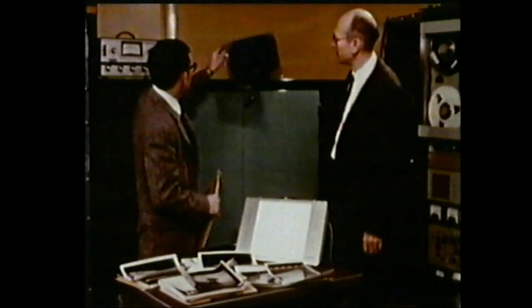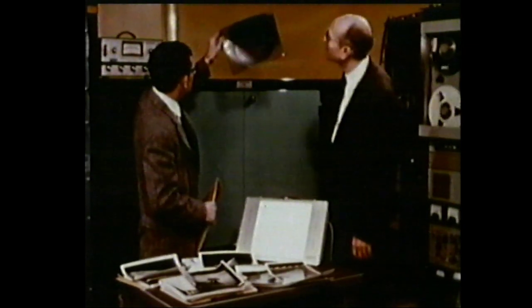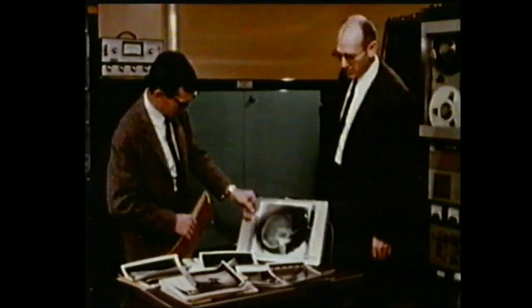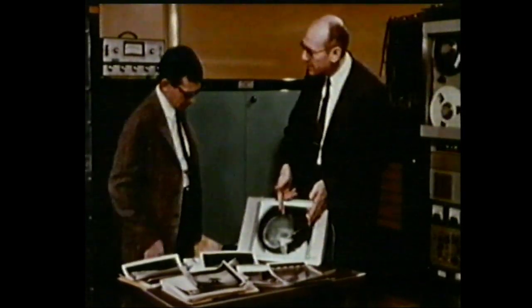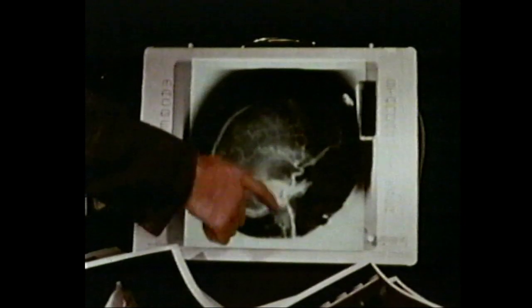The spin-off benefit of this was immediate, almost from the start. Technically, there was little difference between an image of a rock on the moon or an X-ray of the human body. Both could be enhanced to reveal hidden depths of information that had enormous value.